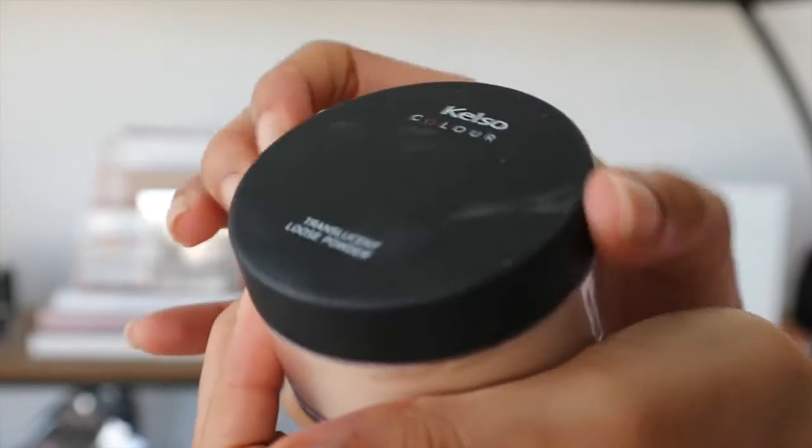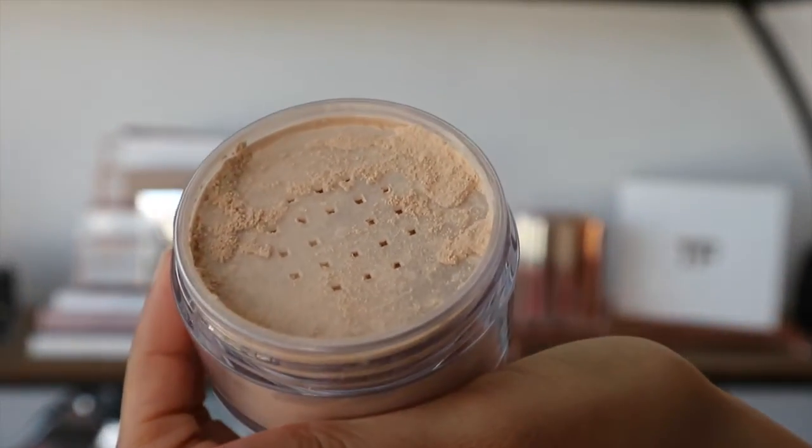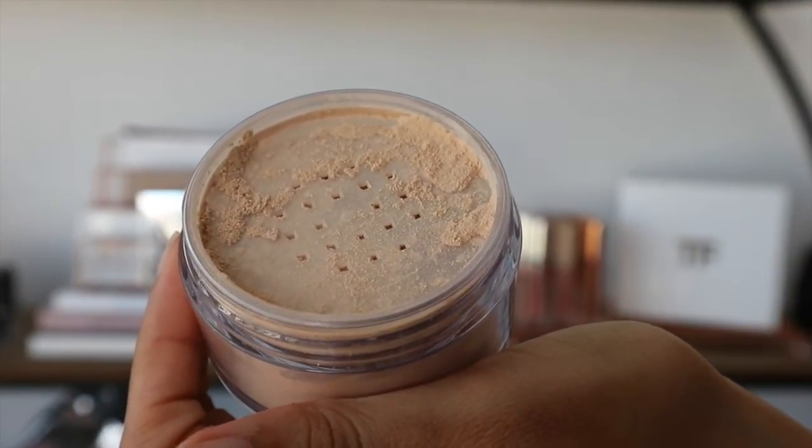So this powder is a translucent powder, but it's not exactly translucent. It's got a slight beige tint to it, and I absolutely love it. I always get really afraid when I use white translucent powders, and I think this is going to be really nice, especially for darker skinned women who want to use a translucent powder but are scared of using a super white powder and worried about flashback. So the Kelso Beauty translucent powder in the shade Sutherland Sky retails for 249 rand.